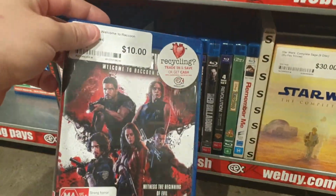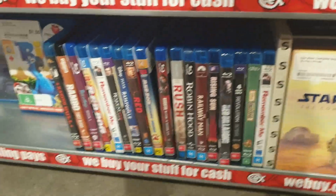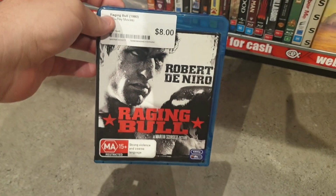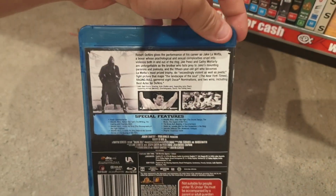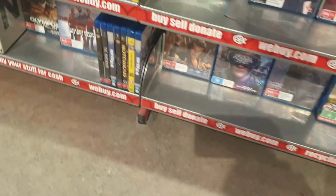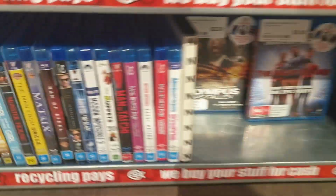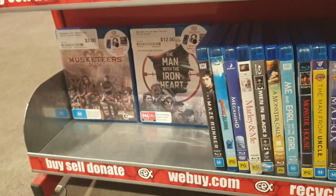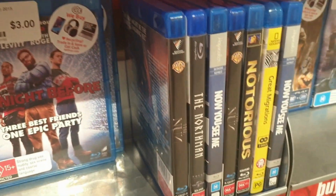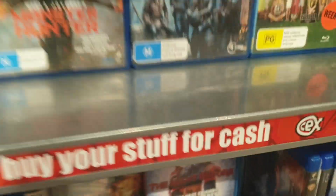In my local CEX, it's just this middle aisle here, with movies either side, and that's about it. There isn't really too much on offer, but there is enough. Sometimes there are some hidden gems, of course. But we're just going through, being very thorough, not missing anything.